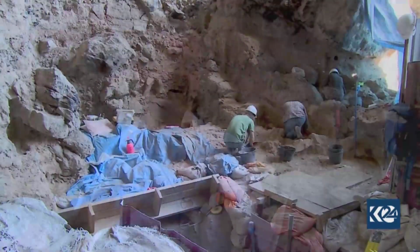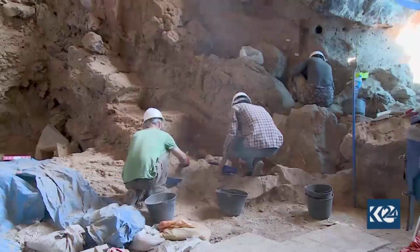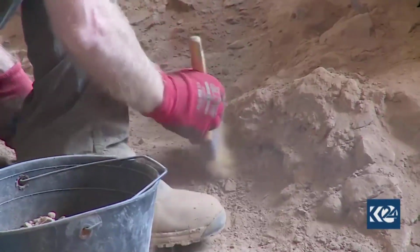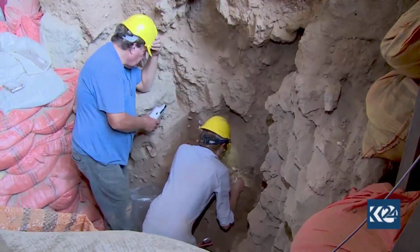We are coming back here with the help of the Saran Directorate and the Directorate of Antiquities to find evidence to allow us to say how old these Neanderthals are and what happened to them, how they lived, how they died, what they ate, where they went. All of these things we will be able to work out from the material that we take from the cave.